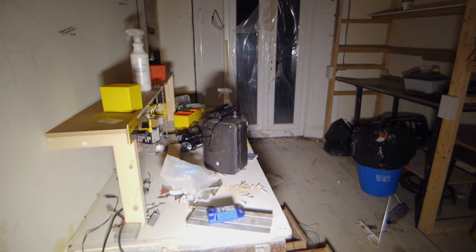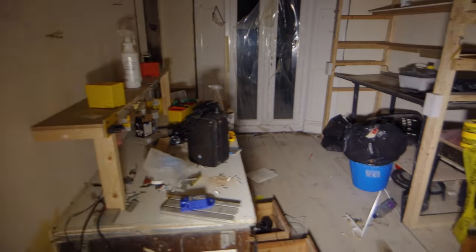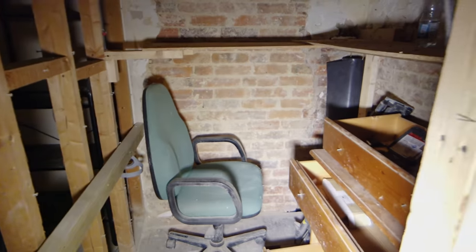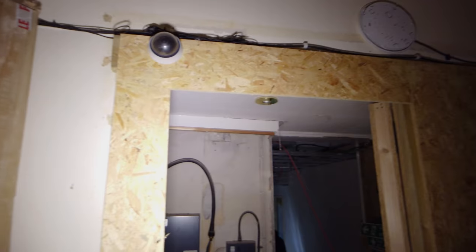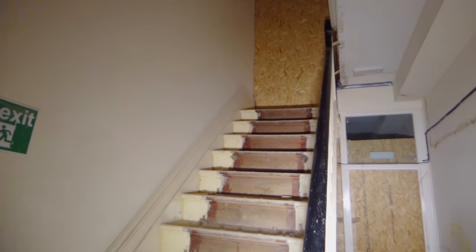Oh, look, it's a little workroom. Got a speaker, got a little camera, little cameras, security cameras. It's all crap. Look, security cameras. Well, hey. Hello. You're not got any power, have you, matey? He's not got any power.